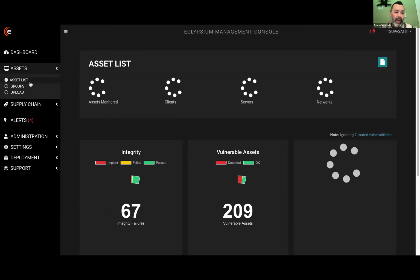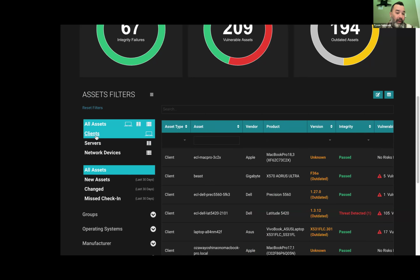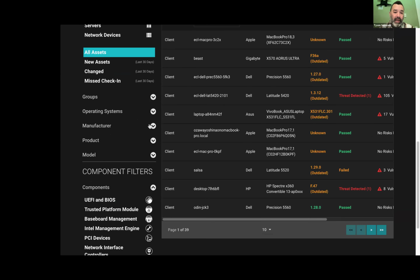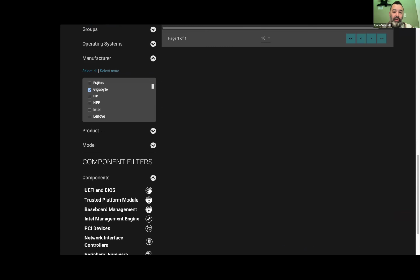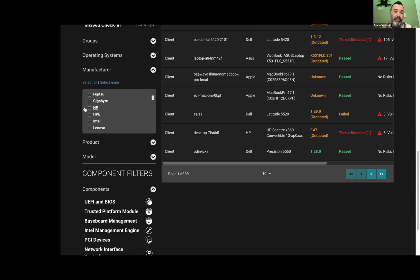If I go into the assets list, we can see primarily we're targeting client PCs, servers, and network devices, but we also look at virtualization infrastructure. You can drill in to a particular manufacturer if you wanted to look at those Gigabyte motherboards. You can do that, and see all the systems that have the Gigabyte motherboards and so forth.